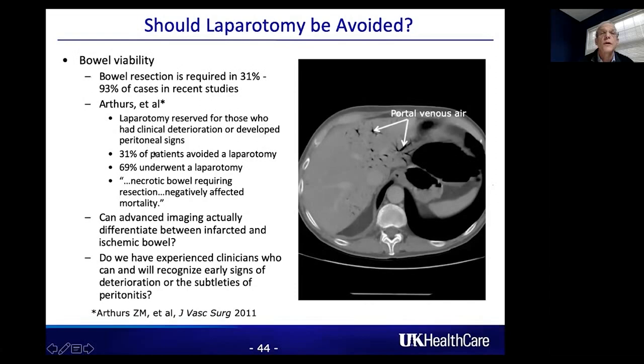In Arthur's study, they reserved laparotomy for those that had clinical signs of deterioration, and they stated that 30% of their patients avoided a laparotomy, but still 70% of patients underwent a laparotomy. And a quote from their paper is, "Necrotic bowel requiring resection negatively affected mortality." So delaying looking at the bowel can have a negative effect on the outcome of these patients. Can we really differentiate between infarcted and ischemic bowel? I'm not convinced that we can at this point. And the other concern I have is that it requires an experienced clinician at the bedside to reassess. And at least in my experience, we're relying more and more on scanning, and often they're not at the bedside to reassess or determine if patients are getting into trouble.